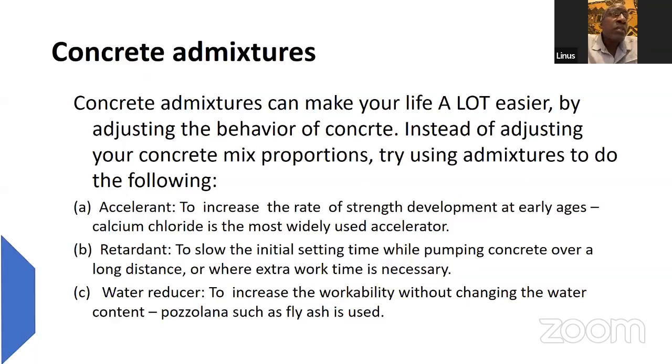Concrete admixtures can make your life a lot easier by adjusting the behavior of concrete. Instead of adjusting your concrete mix proportions, try using admixtures to do the following: accelerators increase the rate of strength development at early ages. Calcium chloride is the most widely used accelerator.